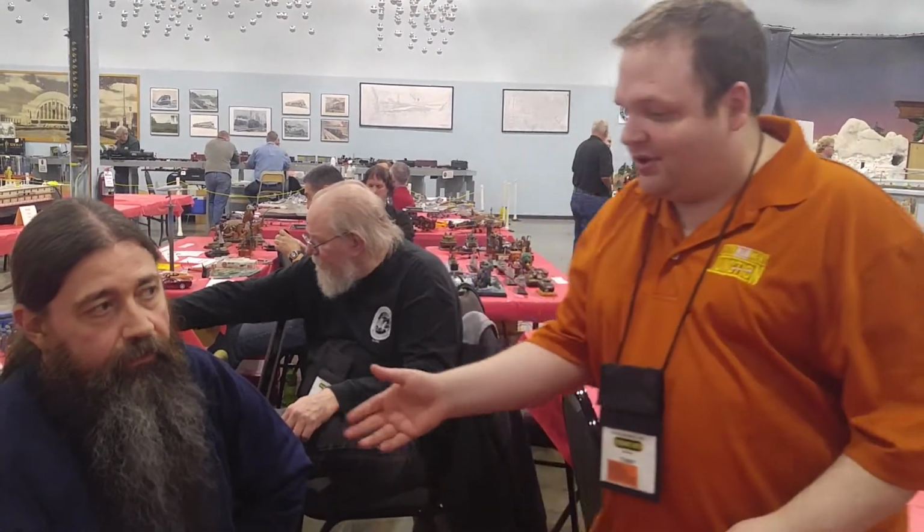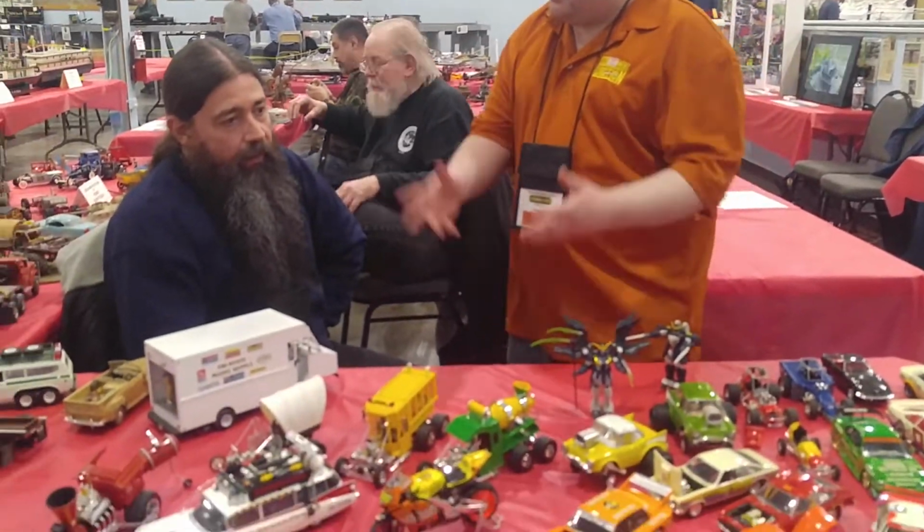Exhibitor here. One of my favorite ones, if I do say so myself. So Curtis, tell me a little bit about some of these vehicles you have. What are they made out of? Are they custom made? Show us some details here.